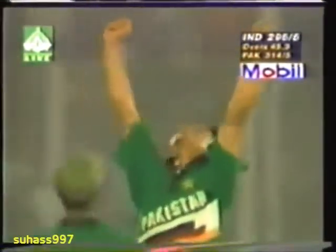He's got it in, making room to cut it fine, and Saqlain has taken another wicket. And with each wicket, India's task becomes harder. And once again, Saqlain getting the wicket of Jadeja, a very important wicket.